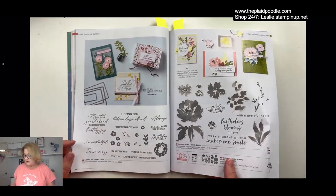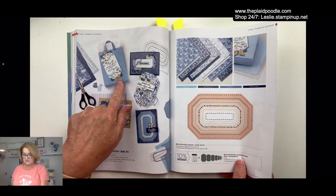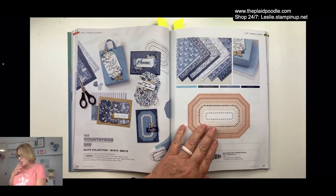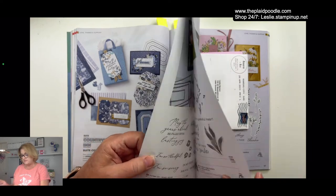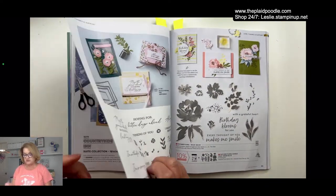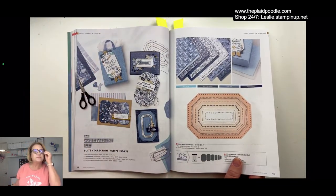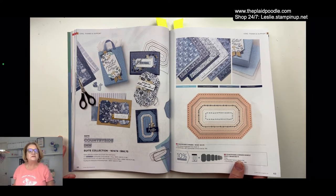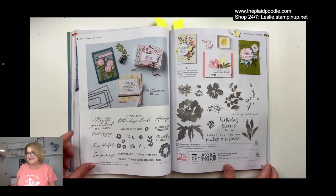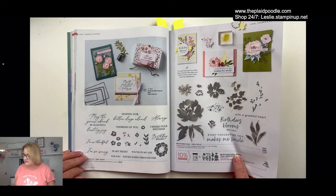Some other flowers. Look at this sample. I love how it looks like they've used the stamps from the Lasting Joy stamp set, these floral images, and stamped them on that die. So cute. Ooh, Luffy loves it. Everybody loves it. Textured floral. That looks like a lot of fun.